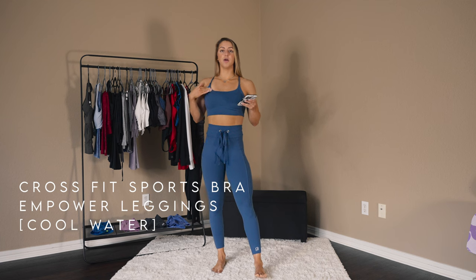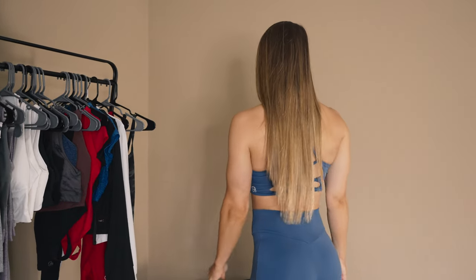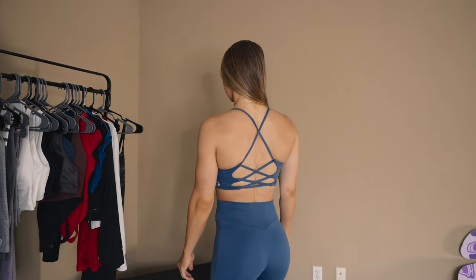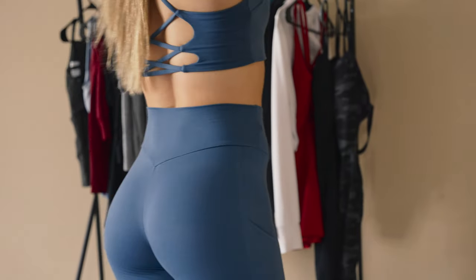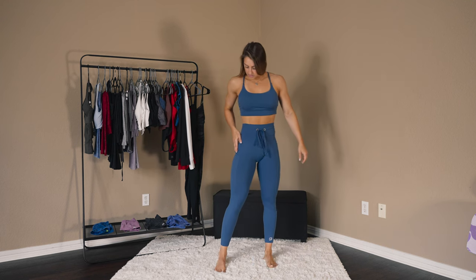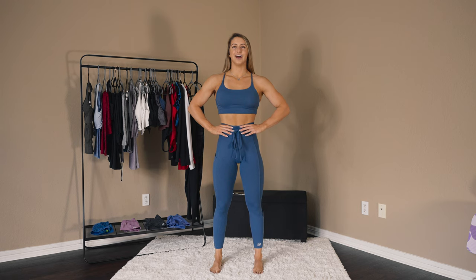This is the CrossFit sports bra in the color Cool Water, size medium, and the bottoms are the Empowered legging in Cool Water as well. These come in a few colors, and these are some of my favorite essential leggings just because of how high up they come, and they have this tie in the front. A lot of times when I am feeling a little bloated, I feel like this thick waistband covers that. And in the back, they're just very flattering. The seam comes up like in all their other leggings, and I feel like it gives you good shape to the glutes. These also have the foam pocket on the side. Super stretchy pants, but definitely one of my favorite outfits in general.